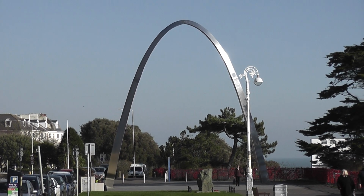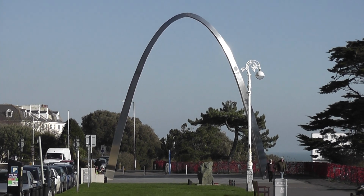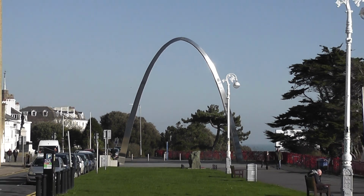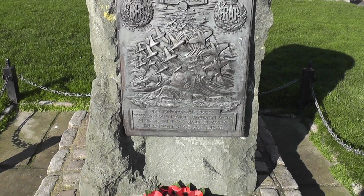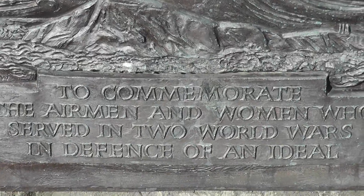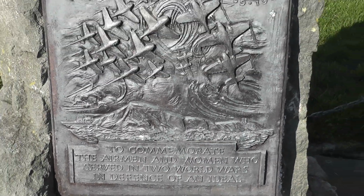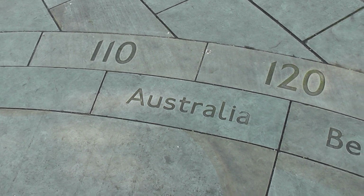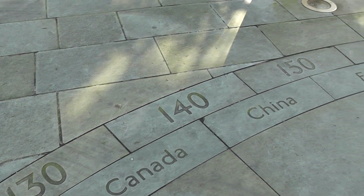At the end of the esplanade you have the large metal arch commemorating those soldiers who passed through Folkestone in the Great War, 1914-18. God rest their souls. Well, in fact I got that slightly wrong. It's to commemorate both wars, which makes sense. Little mementos to each country that supplied men. Don't think this was here when I last did this walk.